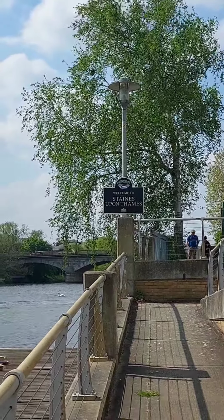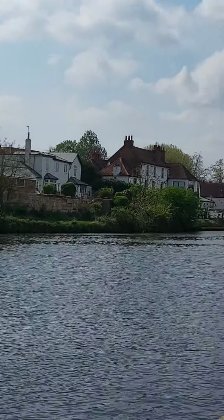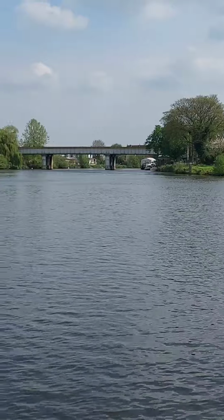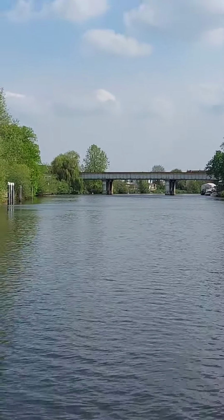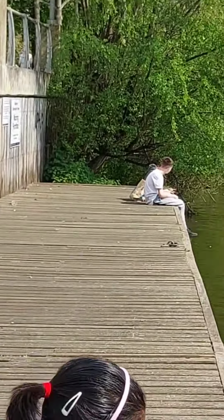Guys, we reached Staines Upon Thames. See, it's a very good location. Awesome. See, there's the Thames. We can see the whole Thames view. It's a very beautiful place and so relaxing. See, people are relaxing here.